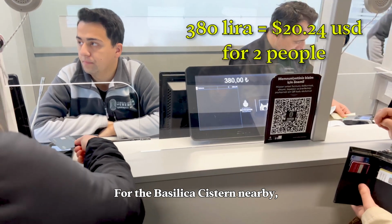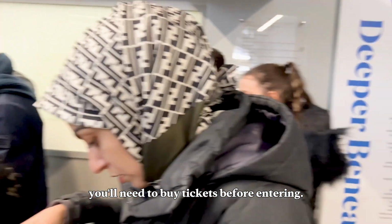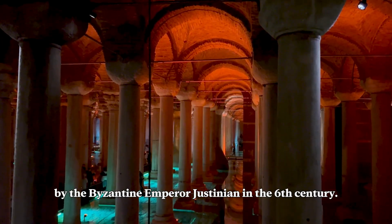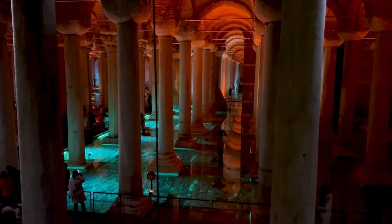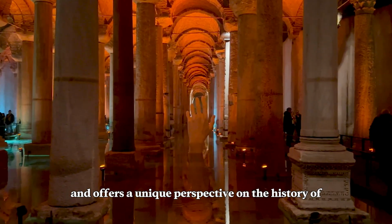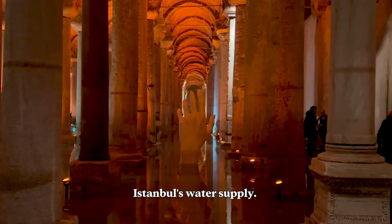For the Basilica Cistern nearby, you'll need to buy tickets before entering. This is an underground reservoir that was built by the Byzantine Emperor Justinian in the 6th century. The cistern is a fascinating engineering feat and offers a unique perspective on the history of Istanbul's water supply.